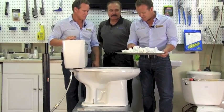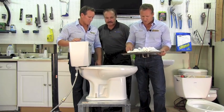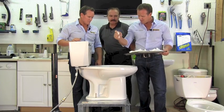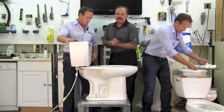And then let's add some foam. And then let's take a couple of baby wipes and just throw in there as well. And then some standard toilet paper. Is that too much, Dennis, or you think this toilet can handle it? Probably handle more. Let's talk about some of the features here real quick.